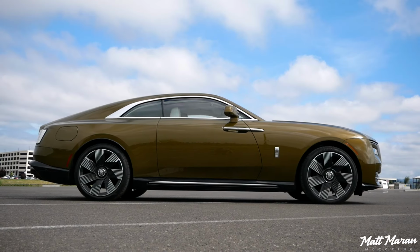But I mean, just how long that hood and the front end is, it is so impressive. And it's great that they kept those classic proportions, of course, even though there isn't really anything under the hood aside from some electrical components. But up front there, it's just so impressive with the slender little LED strip and then the actual headlights beneath it. Of course, you have the Spirit of Ecstasy, which has even been redesigned for the Spectre in particular to be more aerodynamic.